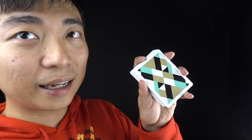So yeah, that's it guys, that's my look at the casual V2 playing cards. Shouts to Paul Robaya for sending these to me. These cards, I like them. If you want to get yourself some of these cards, you can go and check out Art of Play.